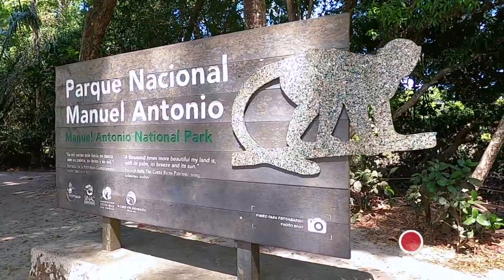We are in Costa Rica today, and we are at Manuel Antonio National Park, and we are going to be hiking to Manuel Antonio Beach, where we're going to be doing some snorkeling, hopefully, if conditions are good. But on the way there, we should be passing lots of animals, lots of monkeys and sloths, and it should be a really good hike. You do have to get tickets to get in here, so check out the description for more info on that.